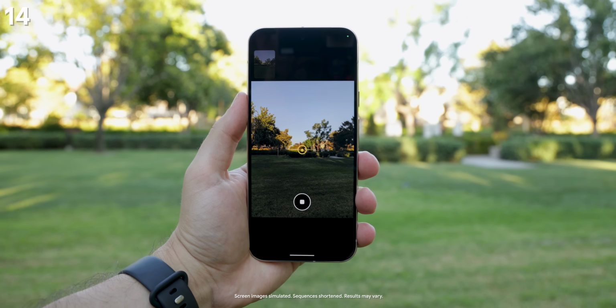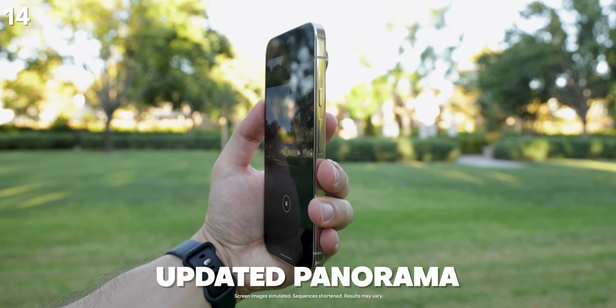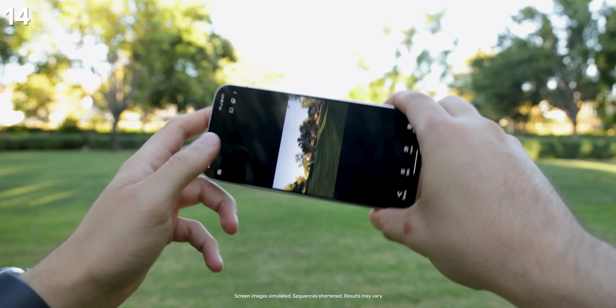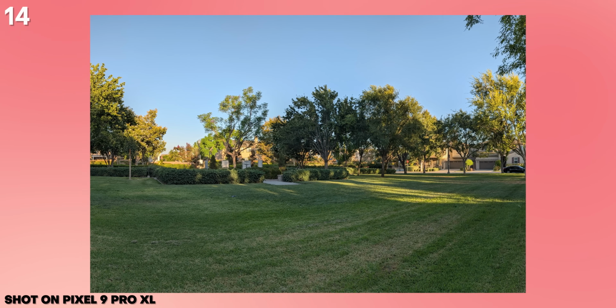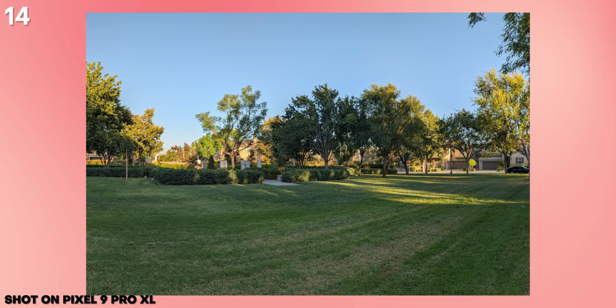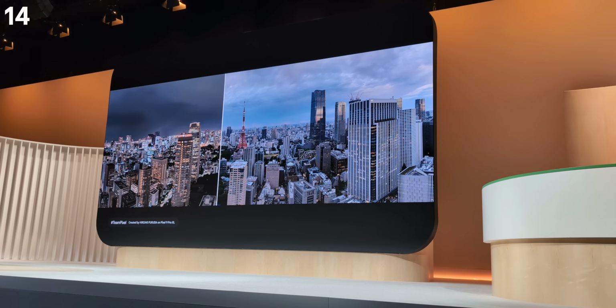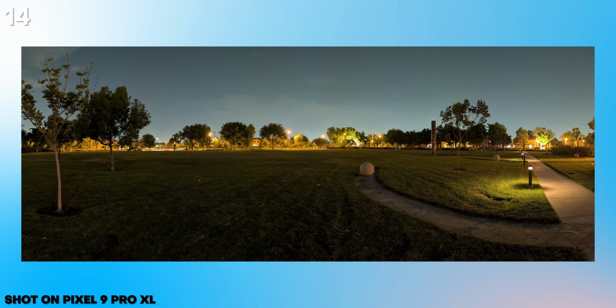It's pretty insane. For those of you who love taking panoramas, the Pixel 9 devices have upgraded this mode as well. The UI is now more user-friendly, making it easier to capture whatever landscape is in front of you. The images also have higher quality with up to 50 megapixels of resolution, providing better detail, sharpness, and color. But my favorite new improvement is that the image processing now includes night sight, so you can take great looking panoramas even in low light conditions.